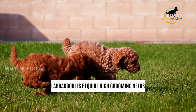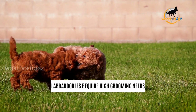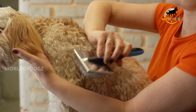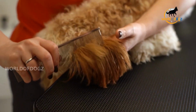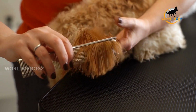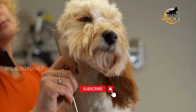Number 9. Because they inherit part of the curly hair of the Poodle and the shedding fur of the Labrador, Labradoodles have high grooming needs. If your Labradoodle comes in a curly coat, daily brushing is essential to keep the hairs from matting. Fleece coats should also be brushed daily and are easier to comb than curly coats. Hair coats can be managed with alternate days of brushing to keep the coat sheen and remove loose hairs.